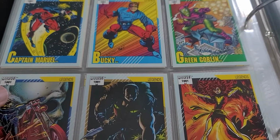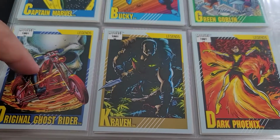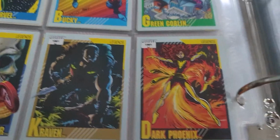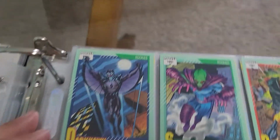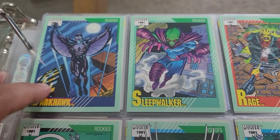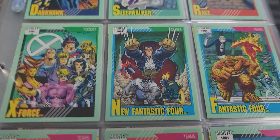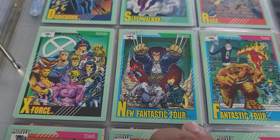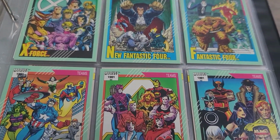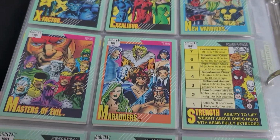Here we go. We got some legends here. Ghost Rider. That's the original Ghost Rider. Different bike and whatnot. Dark Phoenix. Here we go. Rookies. Love these cards. Darkhawk. I had his issue 1. I think I traded it away. I got it autographed at a Comic-Con by the artist. New Fantastic Four. Love that. And some more teams. And we're almost approaching the holograms. Let's go ahead and hurry up and get to those holograms right here.